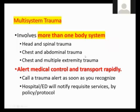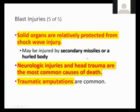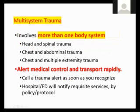Multi-systems trauma, as I said earlier, and we'll spend more time on these blast injuries. And you may feel like I'm leaving something out because earlier I mentioned the quaternary injuries that involve burns, and now I'm not talking about them because we're going to have an entire 2-hour lecture on burn management. So we'll get to that later.